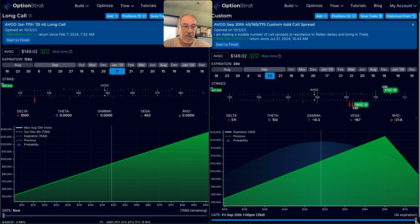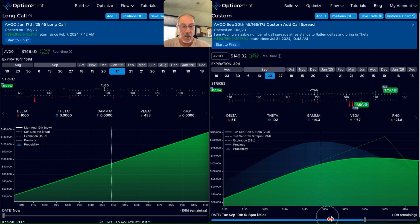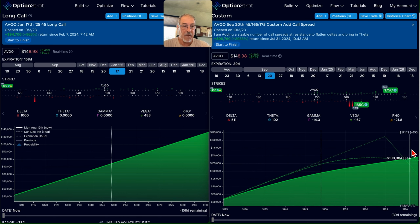So again, the key to this is I want people to understand that adding in this call spread provided a level of hedge, that hedge being the reduction in delta so that I don't suffer as big of a loss in a pullback. And I could have hedged that in any way I wanted. If I wanted to put in 80 call spreads here, I could have taken that delta to 0. My theta would be double then.